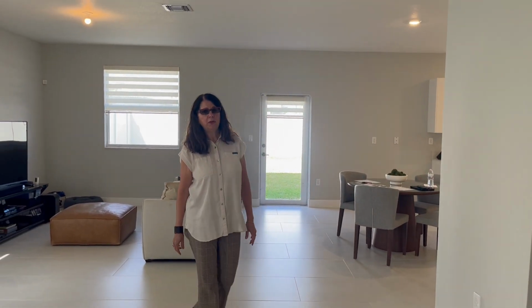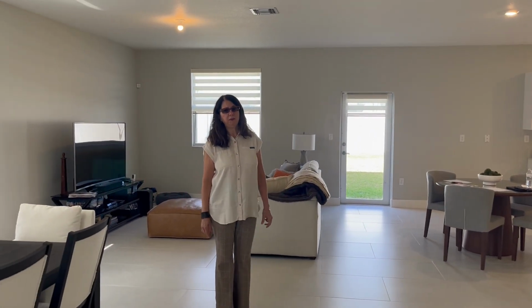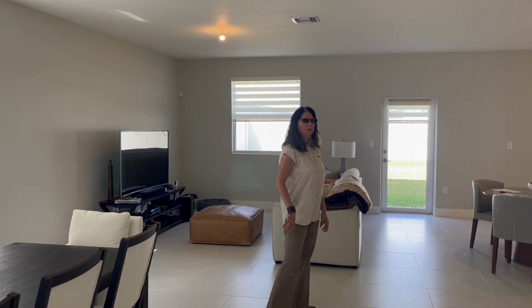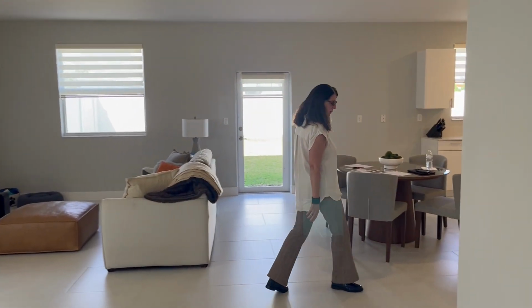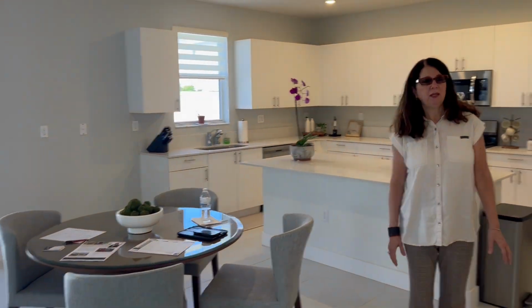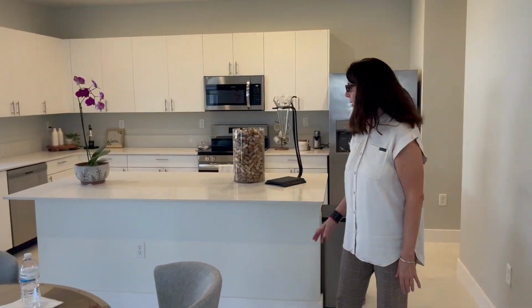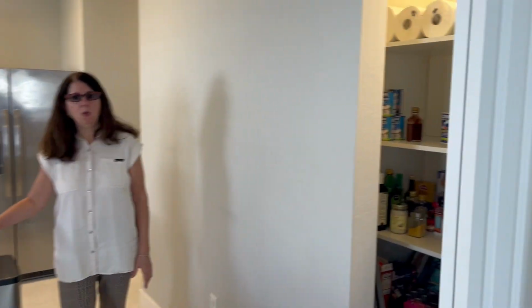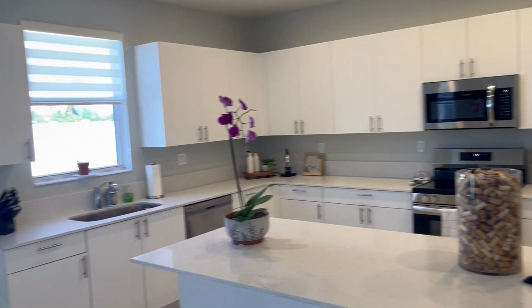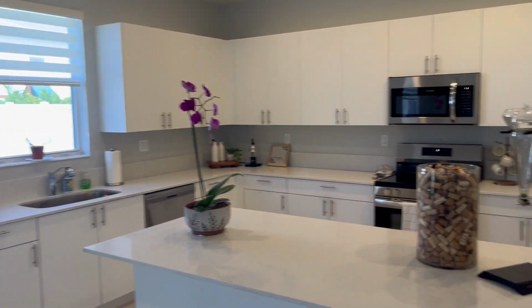It's a 2-story, 4 bedrooms on top, 2 bathrooms. Downstairs we have a half bath. So let's look inside. They have a built-out pantry. A lot of people like that feature. Wonderful countertops, quartz countertops. Spacious kitchen right here. All stainless steel appliances, of course.